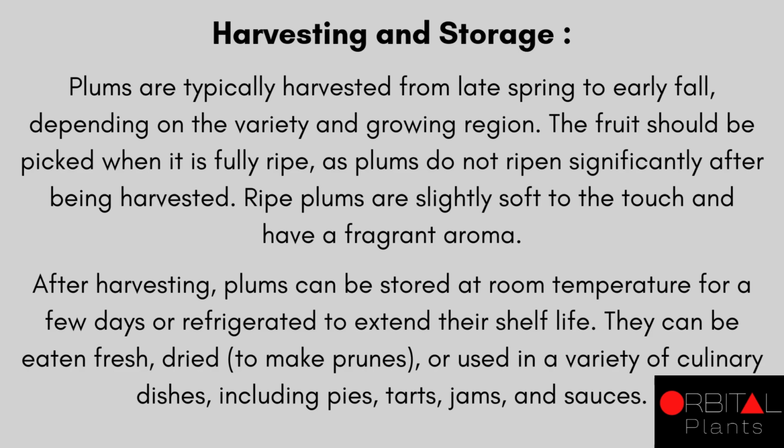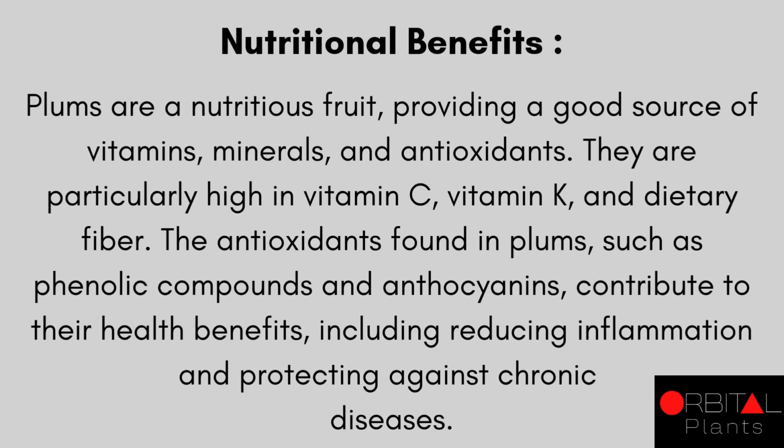Nutritional benefits. Plums are a nutritious fruit, providing a good source of vitamins, minerals, and antioxidants. They are particularly high in vitamin C, vitamin K, and dietary fiber. The antioxidants found in plums, such as phenolic compounds and anthocyanins, contribute to their health benefits, including reducing inflammation and protecting against chronic diseases.